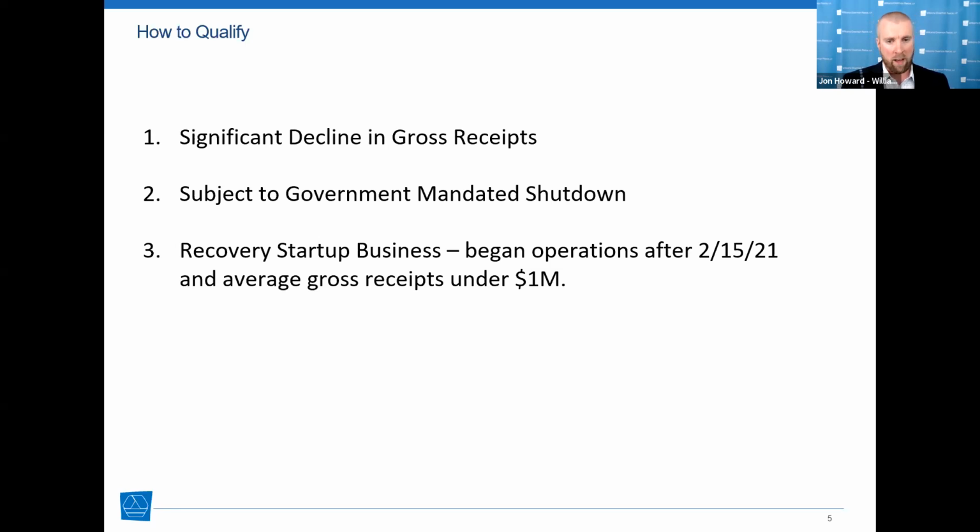The third way to qualify is to be what's called a recovery startup business. And this is a business that began operations after February 15th, 2021, with under $1 million in gross receipts. And this third method is only available for Q3 and Q4 of 2021 and limited to a maximum credit amount of $50,000 per quarter. So this is the one area where the credit is still on the table for the 4th quarter of 2021. We haven't seen too many startups happening in the past year, but this is certainly something to still keep in mind.